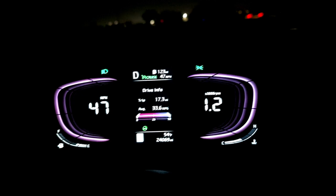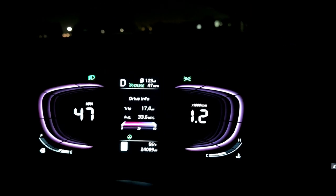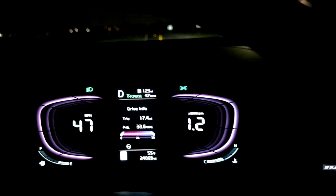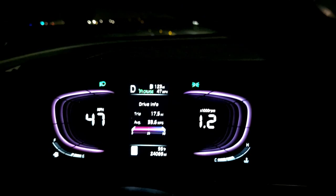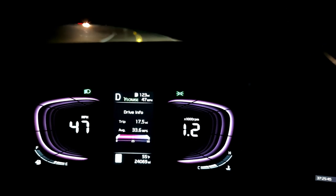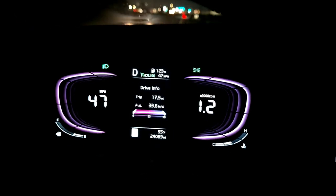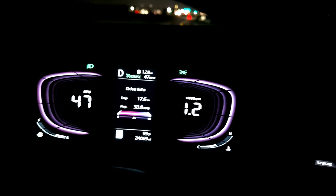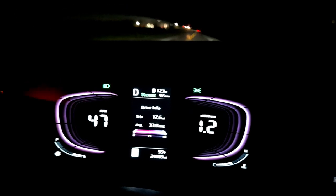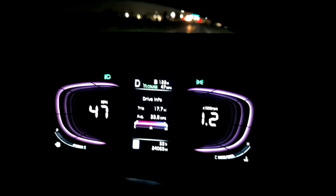And you can see 33.6 miles per gallon. Which for a little SUV, I think this is excellent mileage. And this is my average to work, not just a jaunt down the highway. I think actually at the 55 miles per hour, the average mileage is much higher than at 70.